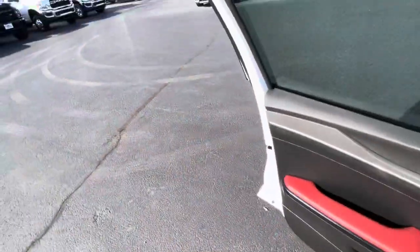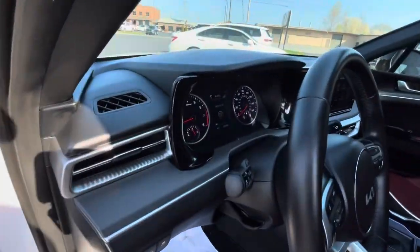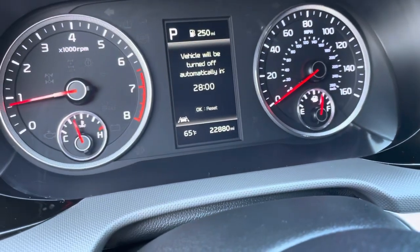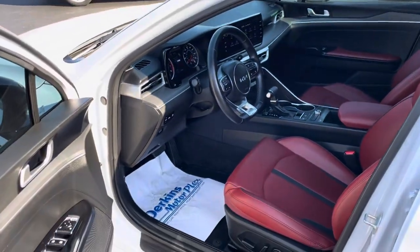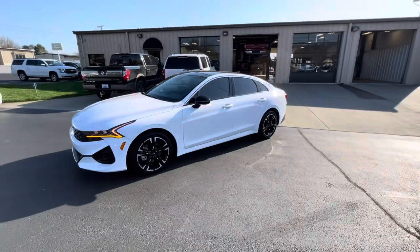So let me know what other questions you have. I don't have a whole lot of negative things to say about it. The mileage on it, and that's important. Current mileage, 22,880. That's really important because that means it'll qualify for one of our factory type total care warranties, which is the most comprehensive one we can sell and offer here.